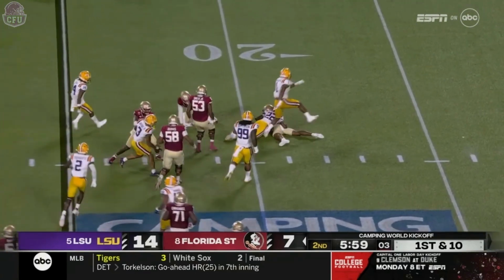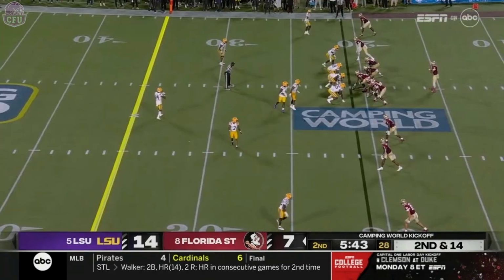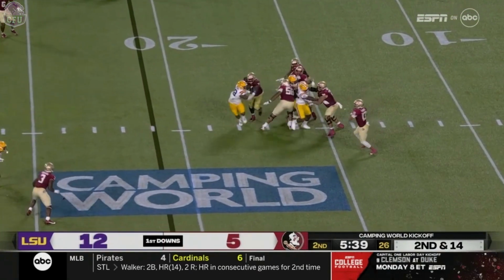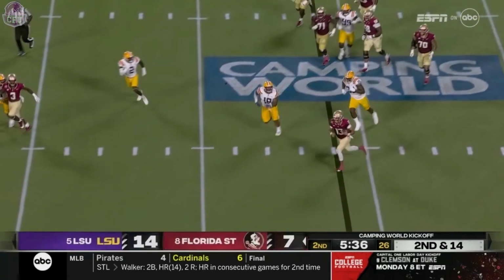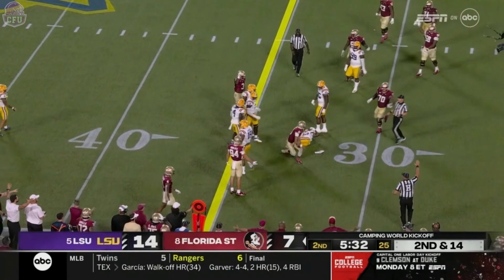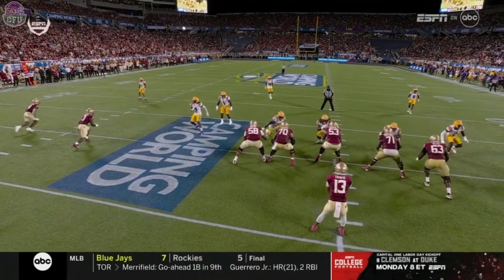Pressure off the edge, and the completion hit behind the line. Line stands. Florida State only 2. Behind the 6 on second down. Travis has time now. Chooses to use his legs. He's got good speed too. Slides down. Knowles Ufo still down on the field.